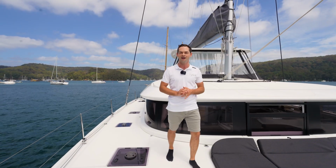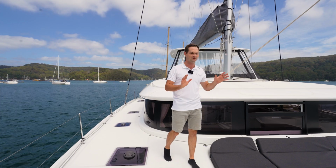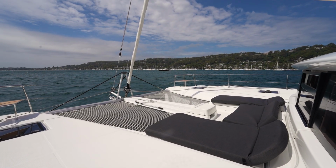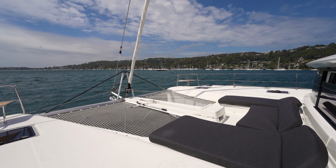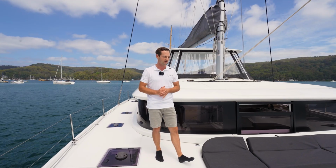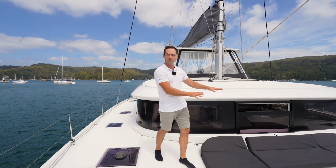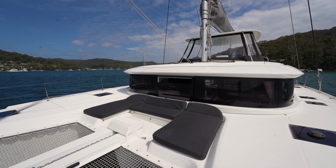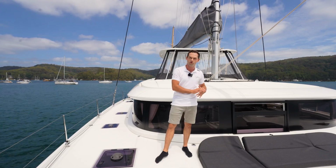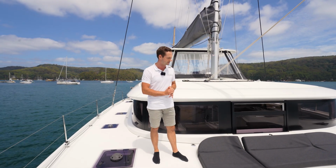Starting in our current position on the bow of the vessel, we have an amazing working deck here. Lagoon are renowned for the volume in their hulls, and we see this looking down on the deck on each hull. So we've got good side decks down the side, a comfortable forward seating area here with plenty of storage underneath. Now underneath the central locker we have two large water tanks, so that's 600 litres in total.